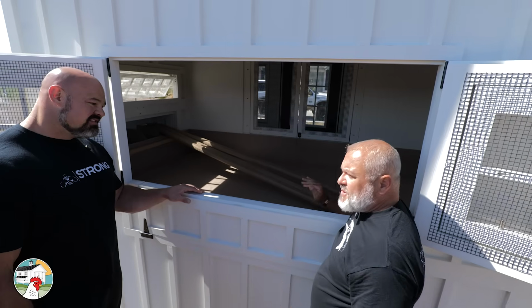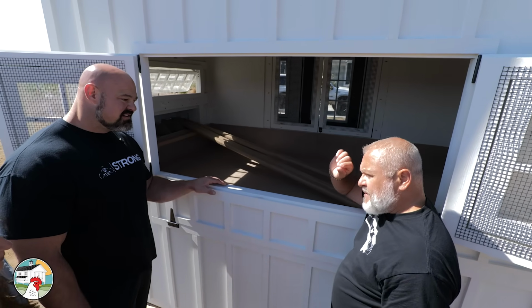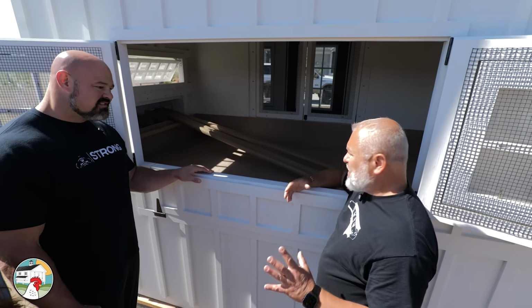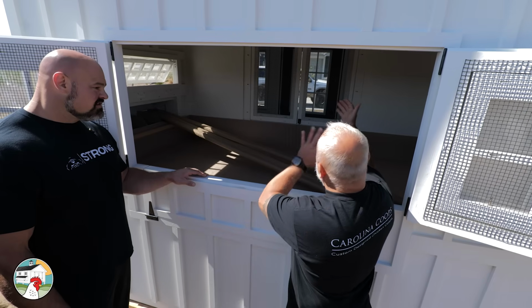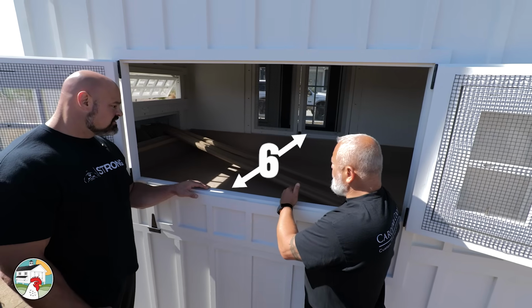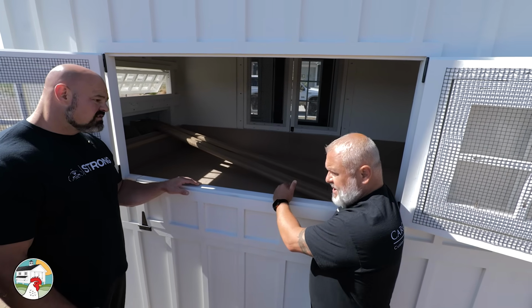So awesome. All you're doing is composting, and it's imperative that you have the chicken to coop ratio perfectly in check. Okay. And how we do that is just follow the math, and it's so easy. So you have, again, that overall solid structure is 10 foot by 10 foot. Your hen house is actually 10 foot wide, 6 foot deep, and we have three 10-foot roost bars. So that's 30 feet of roosting bar space.